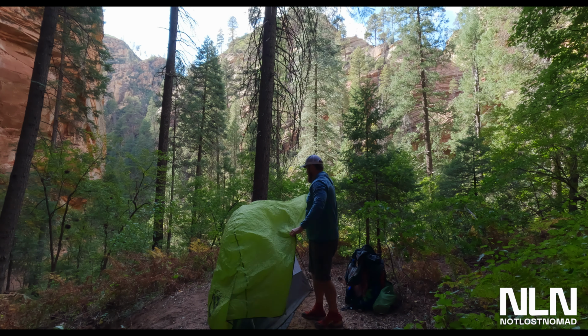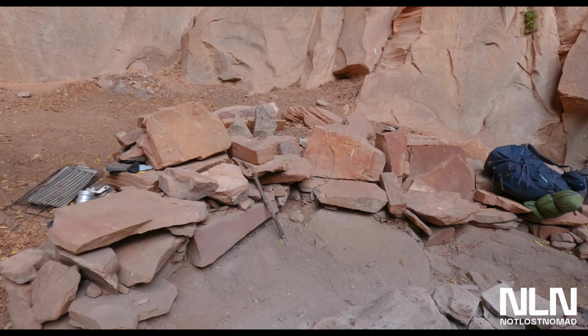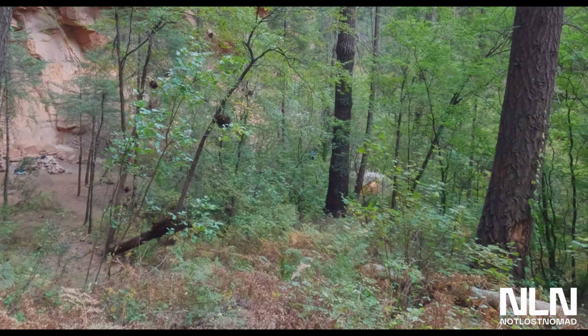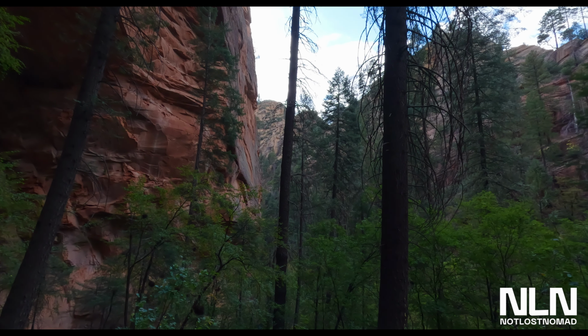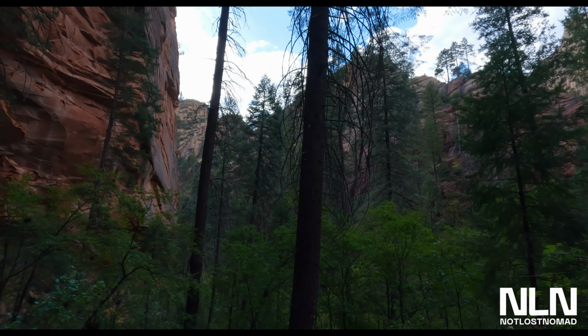All right, tent is set up. That's our little area with the chairs and the campfire. That's Jerry setting his tent up down there. Check out my view. Incredible.